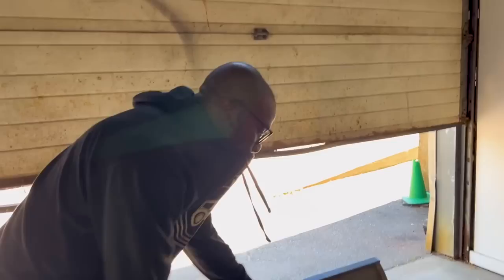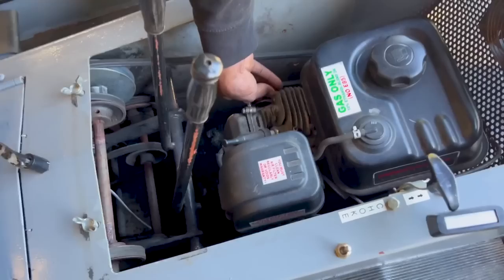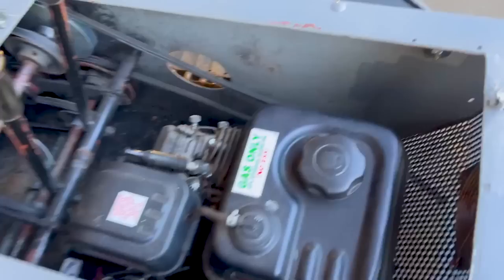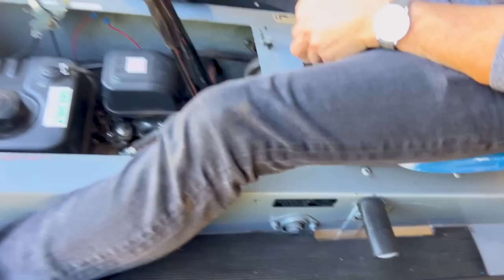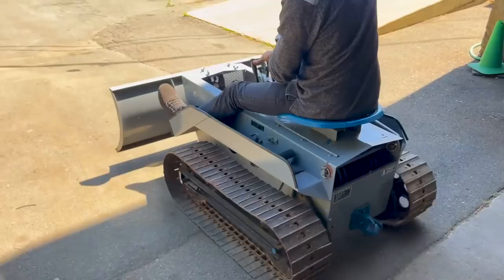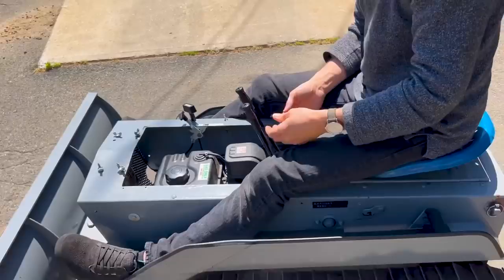You still have the black lung? I still do. Because there's no exhaust on this, it's just going to shoot raw fumes right there. Watch it now, watch it.